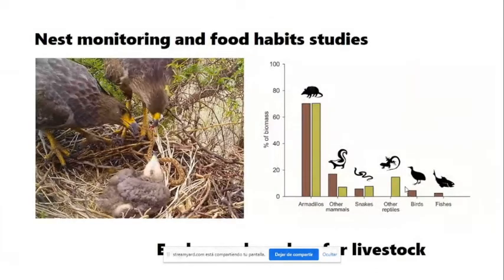With the information of the nest, we started to monitor the nest and the behavior of the adult pairs, and we soon realized that the eagles almost only prey on wildlife species. So this belief that the eagles prey on livestock was not true, but it was a cultural thought from these people in the field, and it was the reason they shoot and persecute the eagles actively.